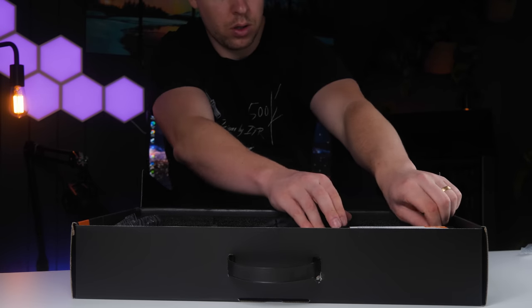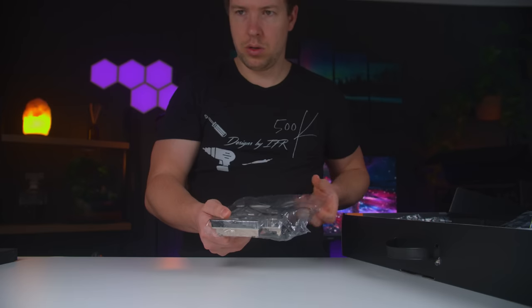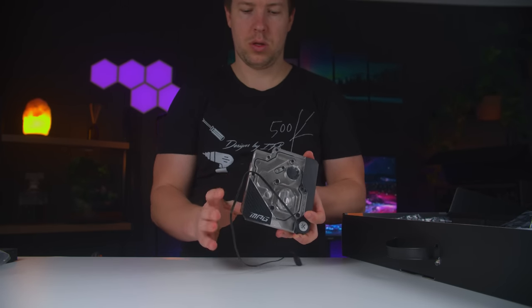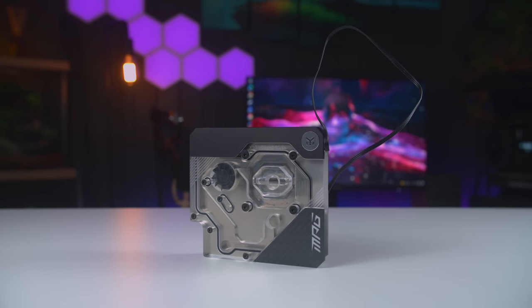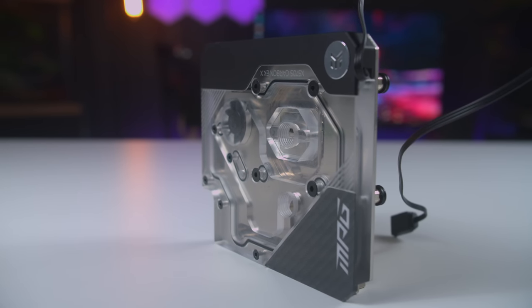The motherboard actually comes with a nickel-plated copper and acrylic block, which cools both the CPU and the VRMs. It does have a little flow meter integrated, which is pretty cool because I don't like inline flow meters. And of course, the block has integrated RGB.